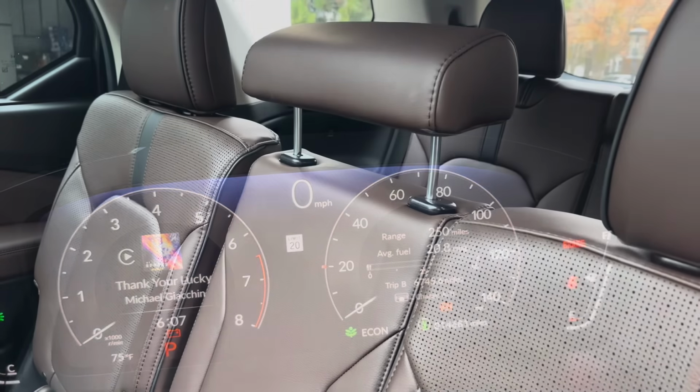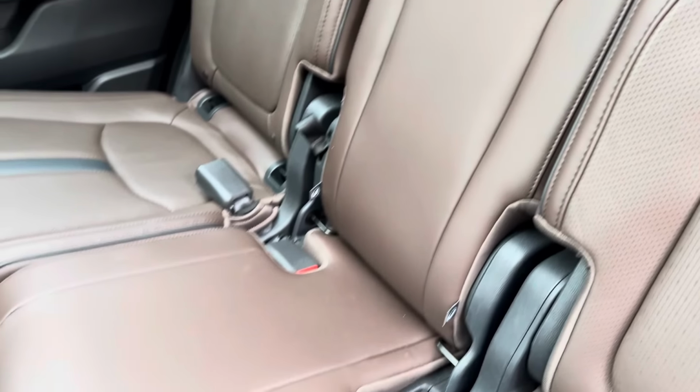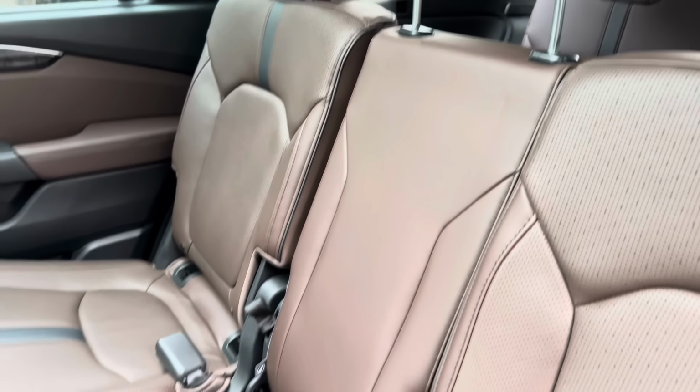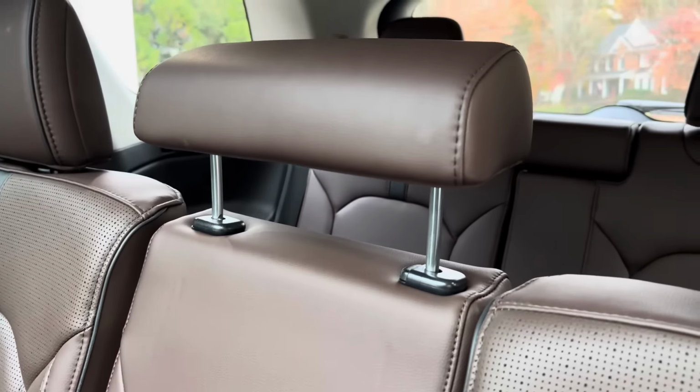Number 9, the middle row center seat is very versatile. The back can fold down, the seat can come out, and then you can store it in the rear of the vehicle in a great compartment.